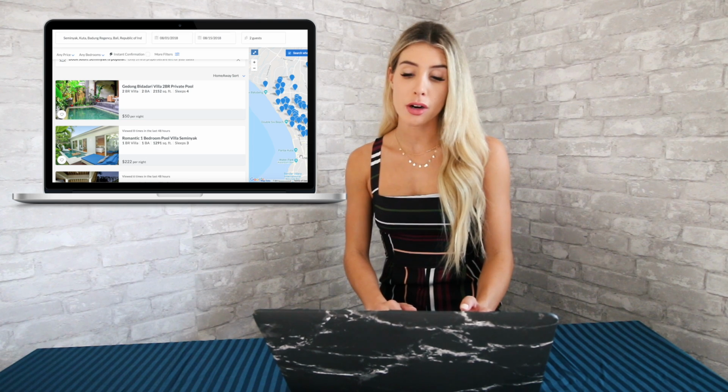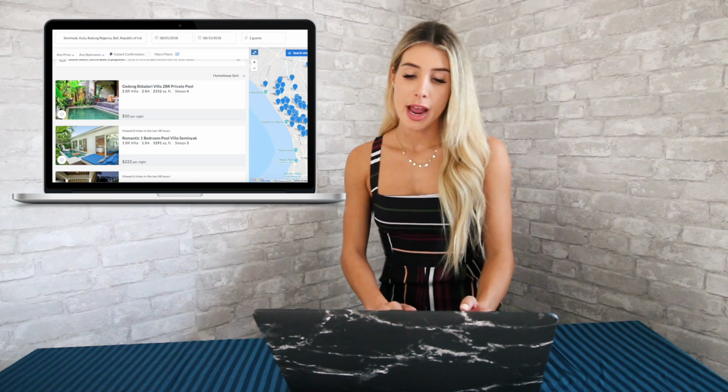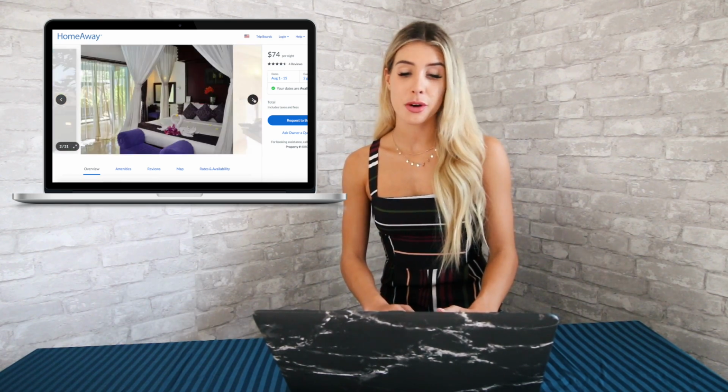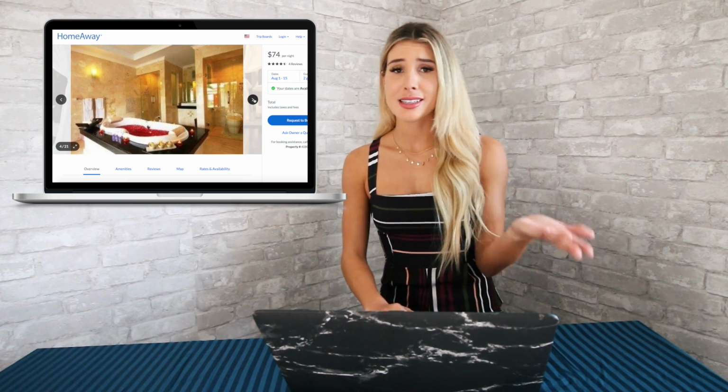So we're going to jump over to a website called homeaway.com, which is actually what I use to book a lot of my accommodation when I'm in Bali. So as you can see on the map, we are going north, so Kuta is right here, and we're going up to this area. So to show you guys how affordable it actually is to rent a private villa, this one right here is $74 a night, and this thing is all to yourself.